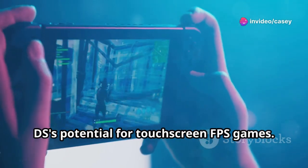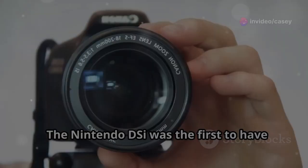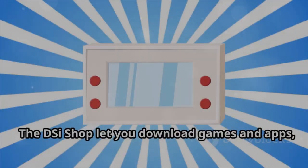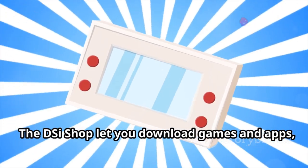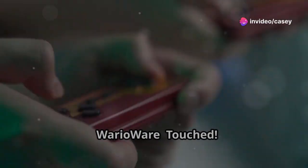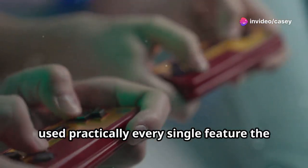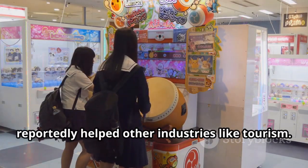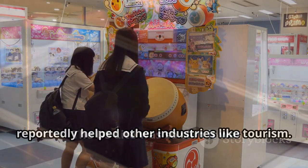Metroid Prime Hunters showed off the DS's potential for touchscreen FPS games. The Nintendo DSi was the first to have a built-in camera and photo editing. The DSi shop let you download games and apps, a first for Nintendo handhelds. WarioWare Touched used practically every single feature the DS had. The DS was so big in Japan that it reportedly helped other industries like tourism.